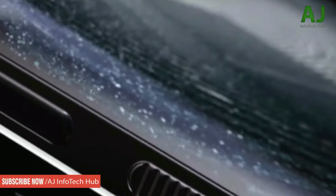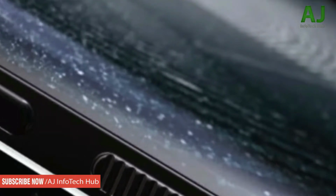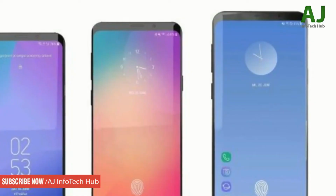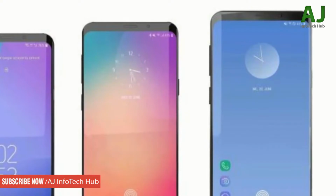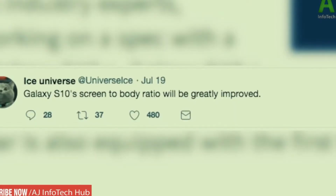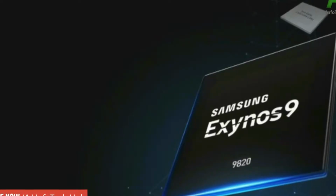It's further mentioned that this type of sensor can be moved to the side of the phone, meaning the Galaxy S10 Lite, the base model, will probably have a fingerprint scanner on the side, whereas the Galaxy S10 or S10 Plus will have it inside the display for the first time, and the Galaxy S10 screen to body ratio will be greatly improved. No mention on how much it will be reduced.